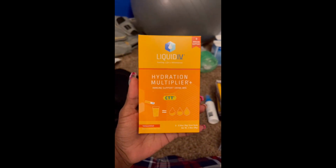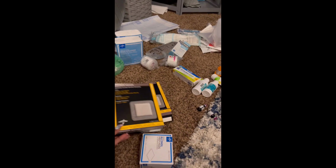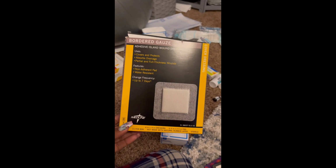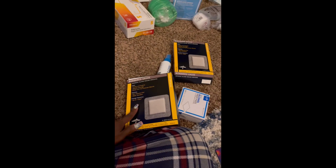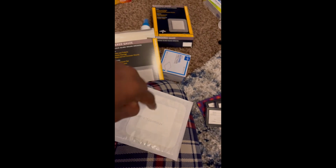Okay, first up, let's move this crap out the way. This is the liquid IV that I was telling you guys about. That's the one that you find on the Gatorade aisle. I have these to go over my incisions. They said that apparently you change every 7 days. I'm not doing that. They're water resistant, non-adherent. But here they go, this is a close-up. The outside of this is actually sticky, and the middle part is like a little gauze. I'm going to bring those just in case I need to put over my incisions.